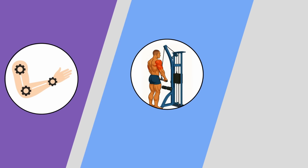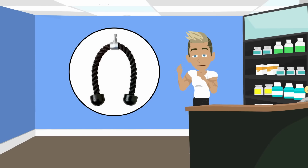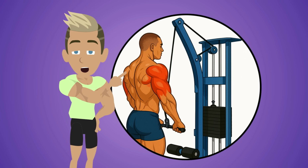Biomechanically sound, endlessly versatile, and completely idiot-proof. The rope version gives the best range and squeeze. The V-bar lets you go heavy and stable. You'll never outgrow pushdowns, and that's what makes them elite.